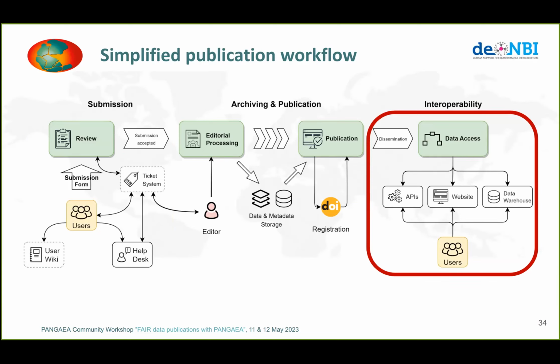In this workshop, you're going to hear a lot about different ways to access datasets with different tools via the landing pages, with APIs, the data warehouse, etc. But before one can access data, one has to find it first. So Katrin will explain how to best do that with PANGAEA Search later this day. And I would like to conclude this part with a question, where else you can find datasets published with us other than PANGAEA itself.